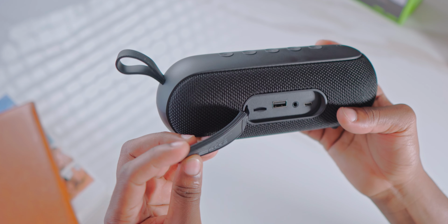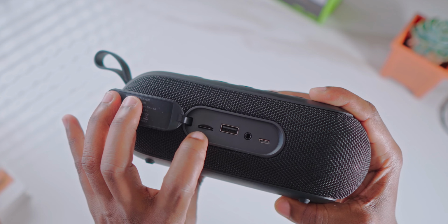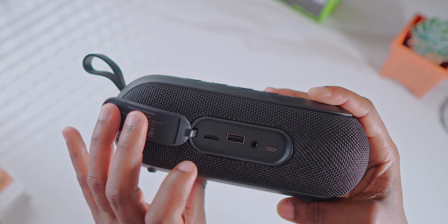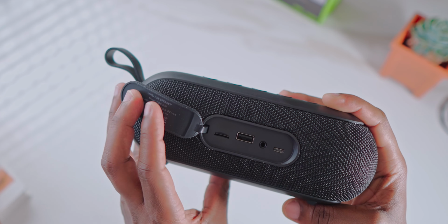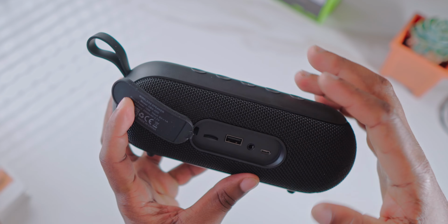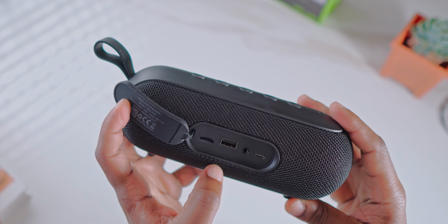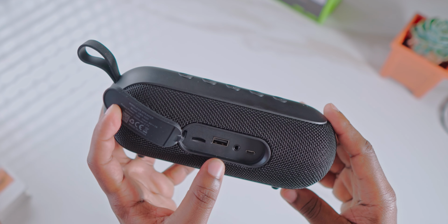Yes, this is where we have the I/O, the input output. First, right over here, we have a port for micro SD cards. So for you guys who have music loaded in a micro SD card, you could just place that in here and you're ready to play. Then we do have a full size type A USB. I guess this would also be nice for thumb drives and so on, whatever you'd plug in there.